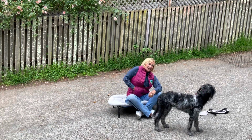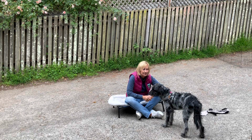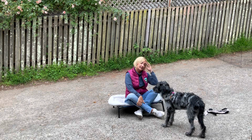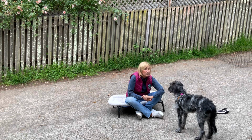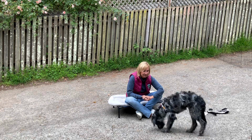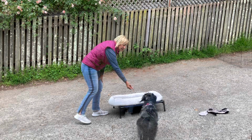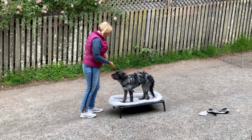So I'm just trying to get her in a place where she kind of forgets about the stuff that freaked her out a little bit, because it's not going to do me any good to try to continue training here if I can't get her to relax. So what I might do is bring Lucy back out, let them play a little bit, and then see if we can restart. If I am unsuccessful. Yes. Good girl. Let's try again.